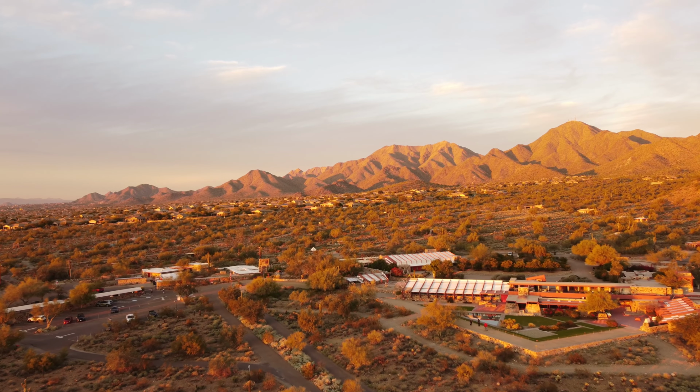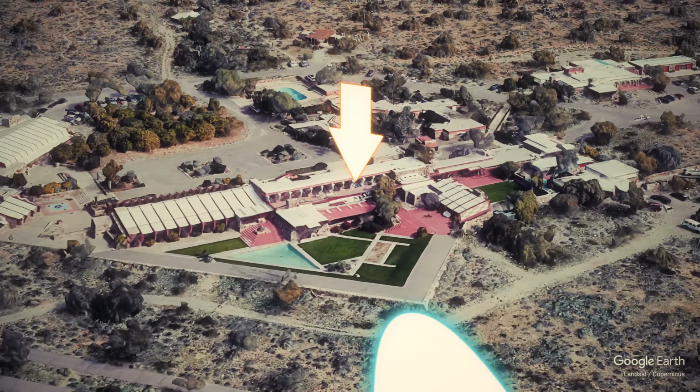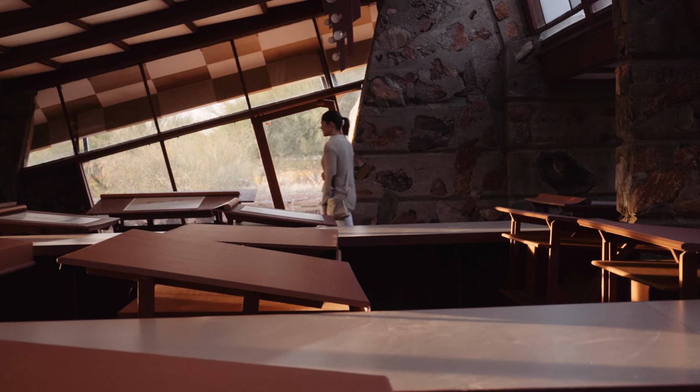Located in the desert foothills of the McDowell Mountains in Scottsdale, Arizona, Taliesin West was the winter home and school of the famous American architect Frank Lloyd Wright.